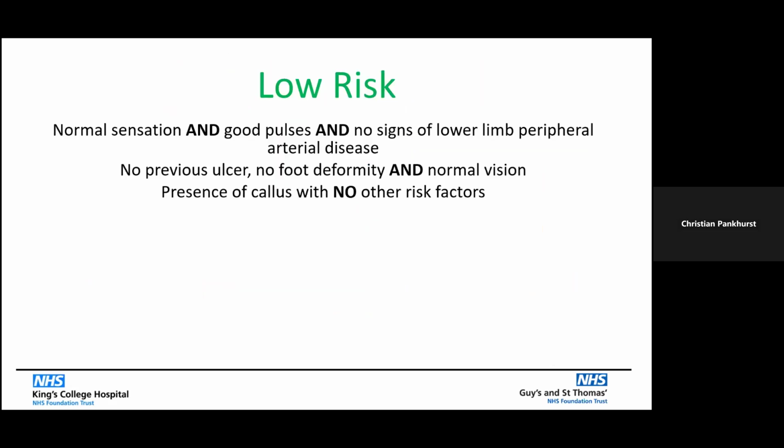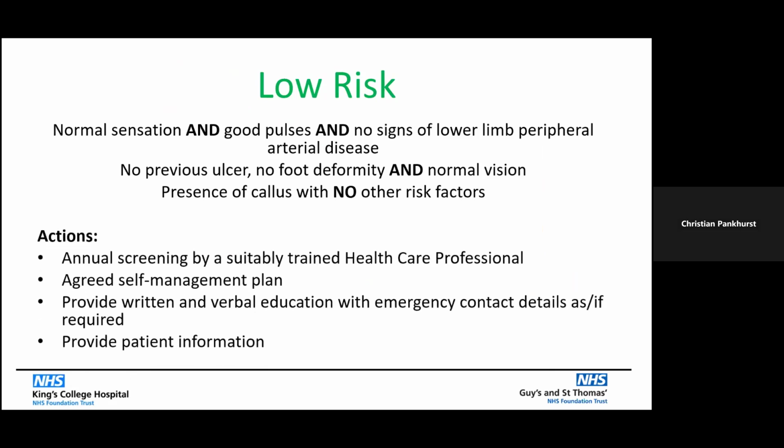But if someone presents with low risk, they have a normal sensation, good pulses, which can be felt on both feet, and no signs of peripheral arterial disease. There'll be a history of no ulceration with no foot deformities and no visual impairments present. There can be the presence of mild hard skin, but there are no other risk factors. In this case, it's recommended for annual screening by a suitably trained healthcare professional with a self-management plan in place, and written and verbal information and education is provided with emergency contact details.